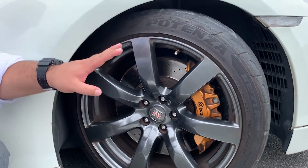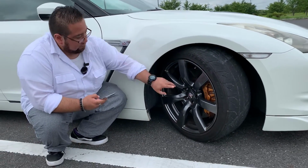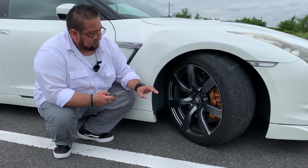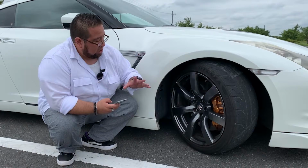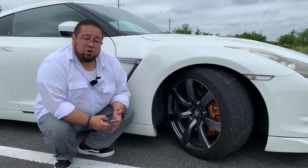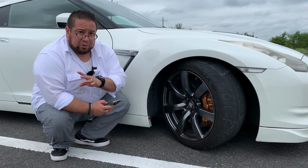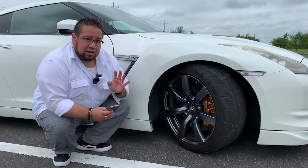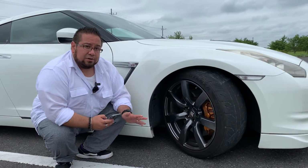Now, the front brakes, the diameter of the rotor itself is 15 by 1.3. And what I mean by diameter, I'm talking about the rotors right there. We're going to talk about the rear wheels in a little bit, and I need you to understand that there is a bit of a difference there. That is because of the high performance of this car, right?